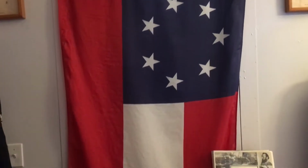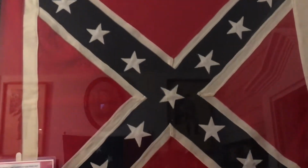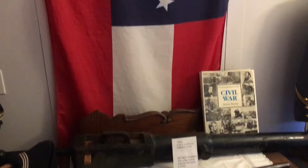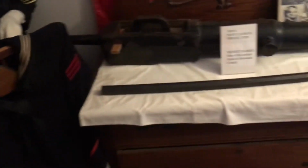The one behind you is the Confederate battle flag, only supposed to be flown on the field of battle. So it's the same thing, it's just this one is for the field of battle, and this one is for trucks and houses and stuff like that. That's interesting. I never knew that. I always see this one, I never see this one, but I guess we're all just a bunch of rebels.